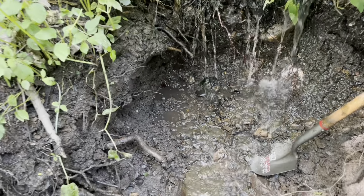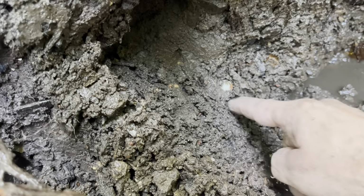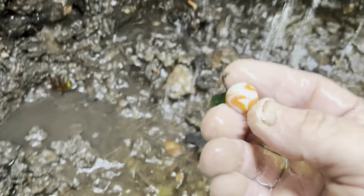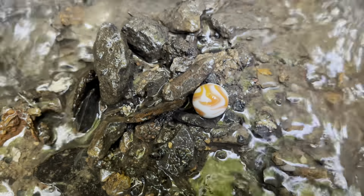All right, guys, maybe about half hour left. I'm just working over, trying to get down underneath that slate and check it out. Pretty sure I got another marble hole right there. Yes, sir. Oh, that's a pretty one. Another real pretty one. Check that out, orange and white. I think that's an Akro Agate flame marble.